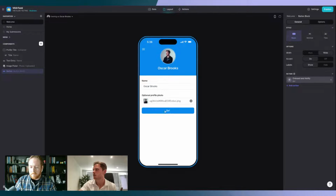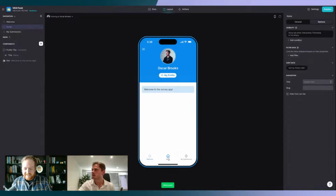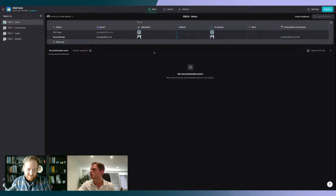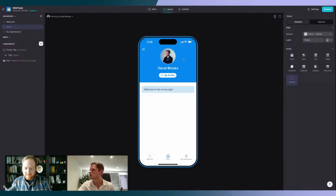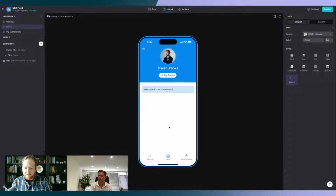Great. So what I'm hoping happens now is when I click go, screen visibility. 1 second. Cool. Okay, nice. We're there. So what we could do now, if we've got some time, is we could publish this app and let some people submit some data. I'm on standby with my phone, so cool.